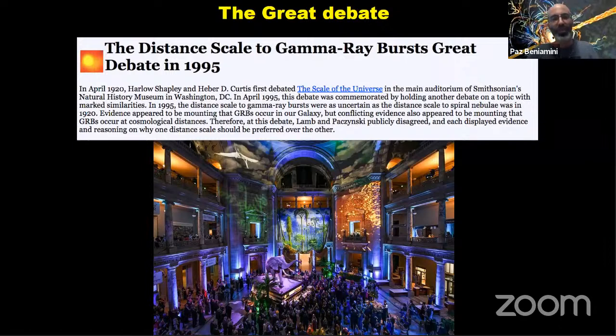It was actually done sort of in reference to a previous great debate about the size of the universe that was done in 1920, 100 years ago from today, where people debated if we are living in just one galaxy or there are many, many galaxies, which are very distant from us, from Earth. And in this debate, there were two very famous astrophysicists at the time that presented each of these two cases, and they tried to advocate for either the close distances or the far away.